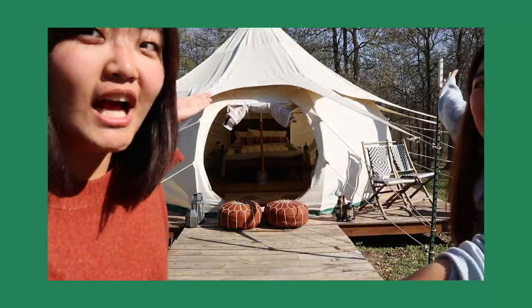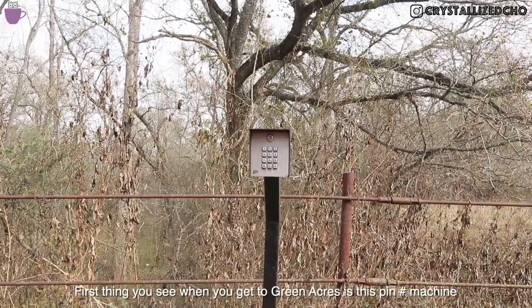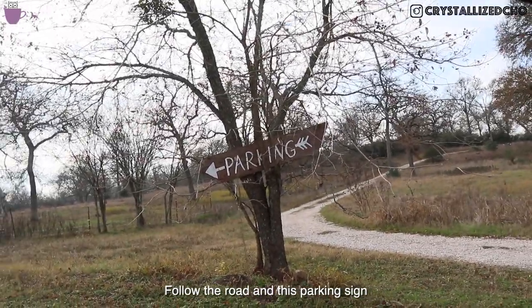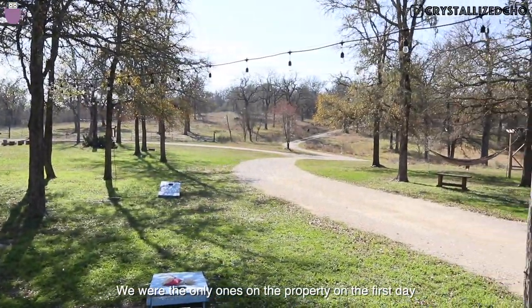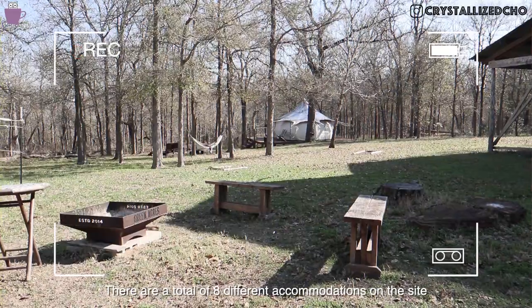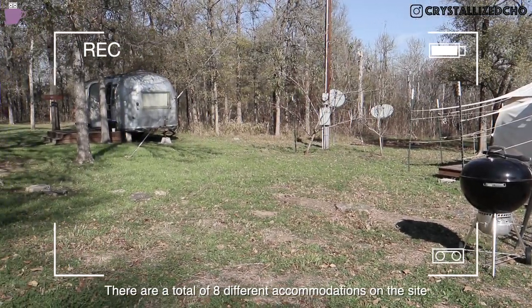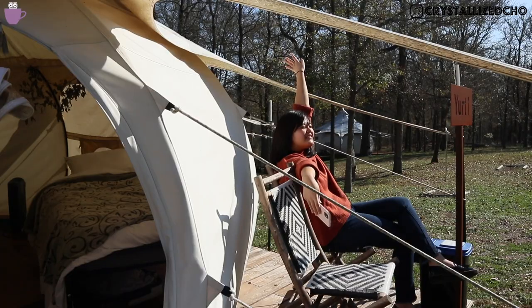Welcome to our yurt! Yay! It's our onion. Beautiful.